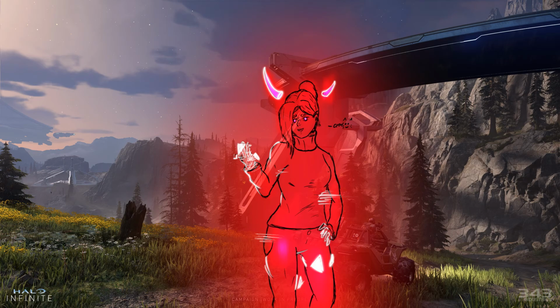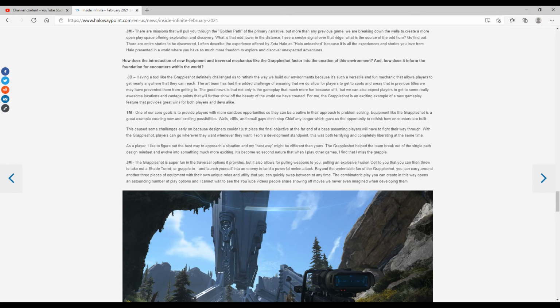In Troy's words, "As a player, I like to figure out the best way to approach a situation, and my best way might be different from yours." The grapple shot helped the team break out of the single path design mindset and evolved into something much more exciting. "It's become so second nature that when I play other games, I find that I miss the grapple."